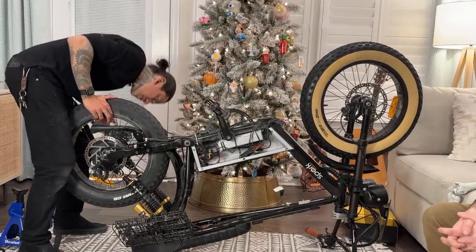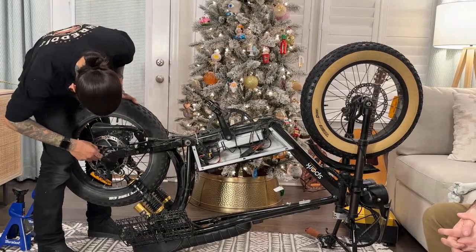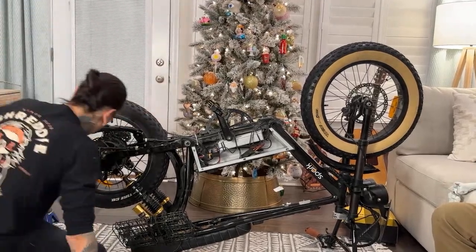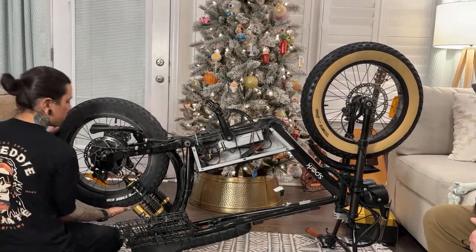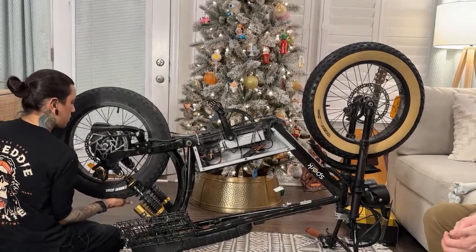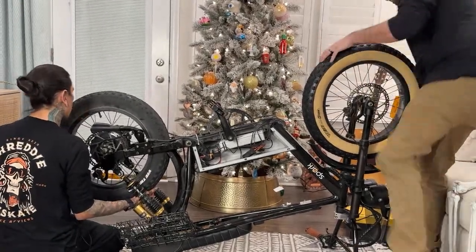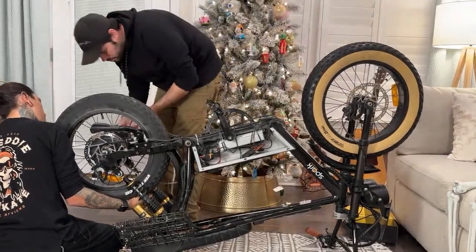Okay, the chain's off there. Remember how hard this was to get off? Because that torque arm is in there. Yeah, I remember that always being hard to twist out. Well, it's some of the squares, right? I think I might have to unscrew that thing right there so I can lift it over that. Unscrew it right here.